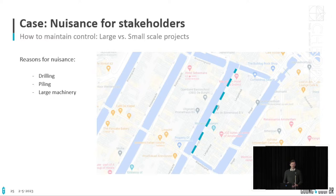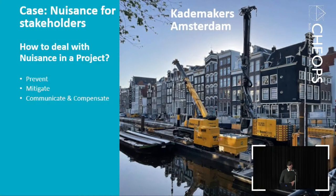Now here we see the Herengracht in Amsterdam. It's highlighted. And within this canal, we are replacing the cables. So the things that we do are drilling, piling, and there's lots of large machinery in the water. Now, of course, there are a couple of things that we can do to inform the people surrounding this project. And with that, we have a strategy that we first want to prevent nuisance. If that's impossible, we want to mitigate the nuisance. And finally, we can always compensate for the nuisance.